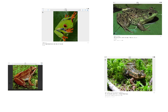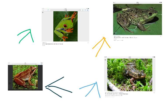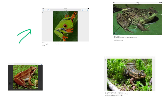So, these are what some frogs look like. Some are like that, or like that, or like that. I'm going to tell you about their habitat, diet, and their appearance. So we're on appearance right now.